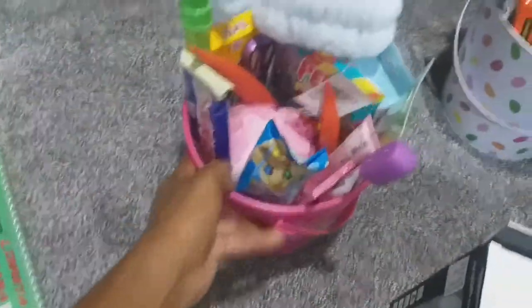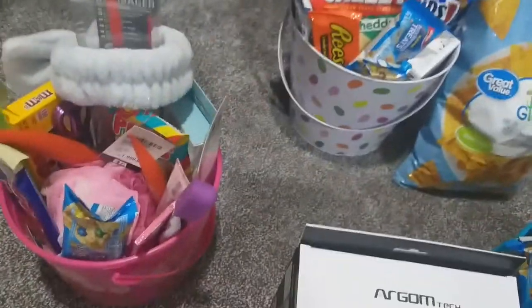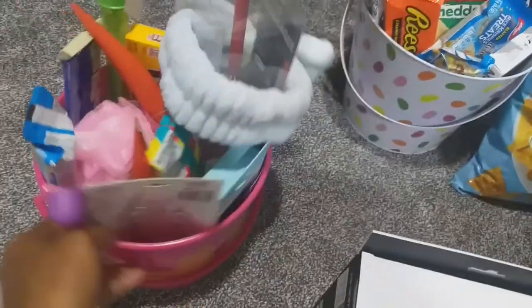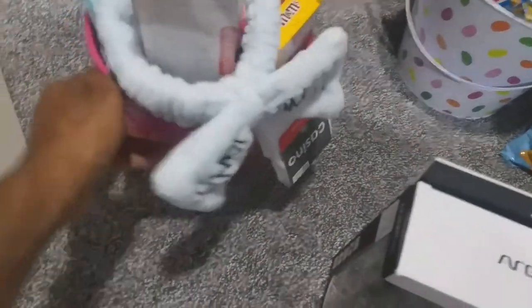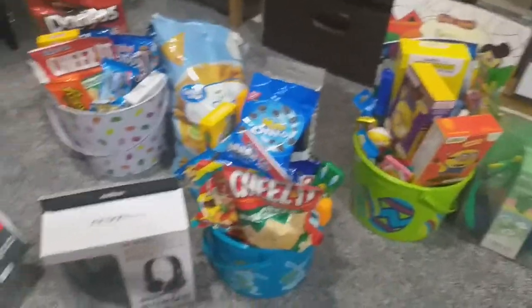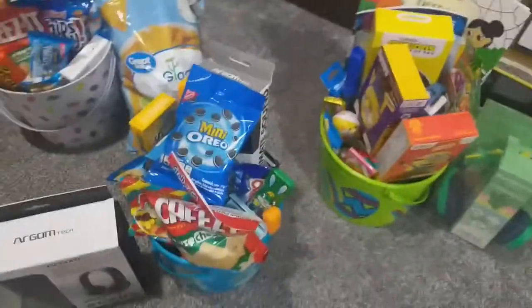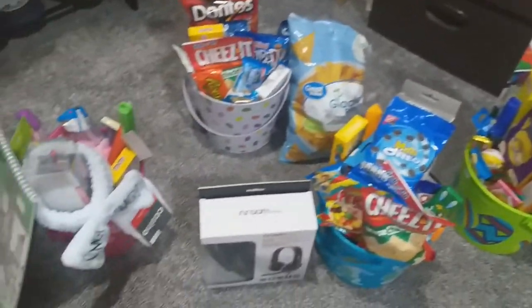But for the most part, if I am not careful and I overbuy, then a lot of things have to sit out of the basket. But I love how they came out. I think they're super cute. I think the kids are gonna really love their baskets this year. Baskets just keep getting better and better every year. So I'm gonna go ahead and hide these and then start on the scavenger hunt. We're ready.